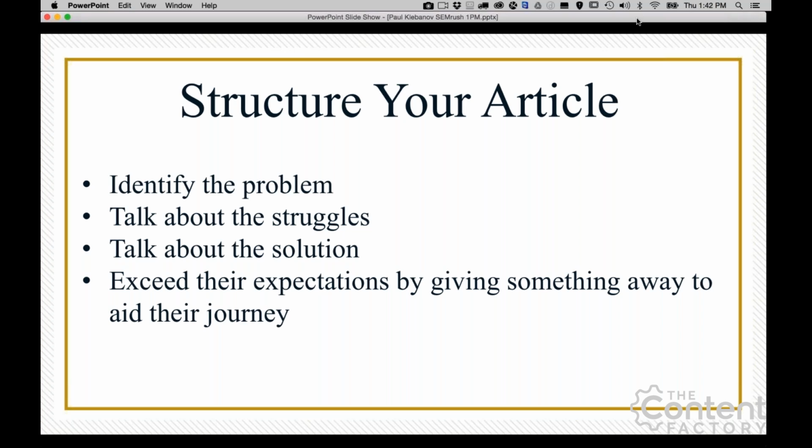So we talked about how to rank the competitiveness of the actual keywords, and now I want to talk a little bit about structuring your article. It's really important for you to become the best at answering people's questions, because if you can do that, SEO will become easy. And so the question is, how do you make sure that you are the best at answering people's questions?